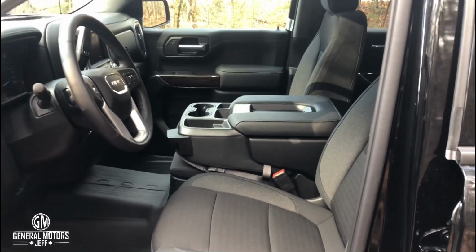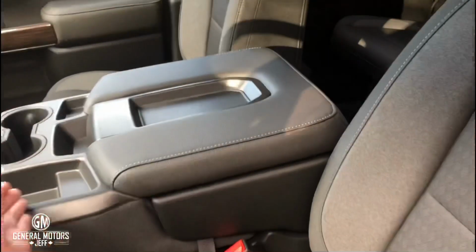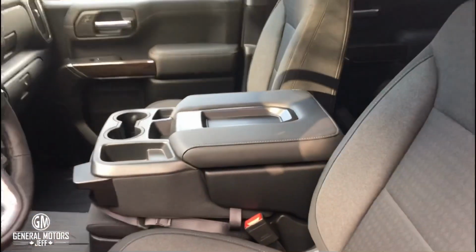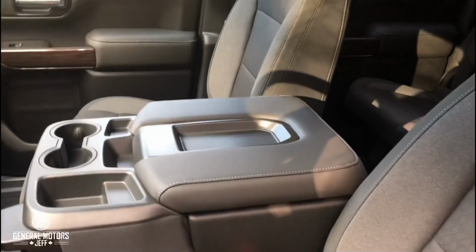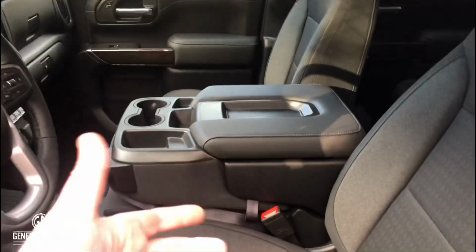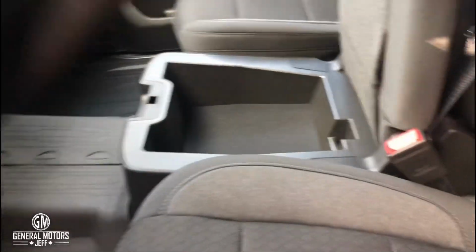If you get into the bucket seats, you can have the big center console that comes down here and a little bit bigger storage area in here. A really cool thing about that when you get the bucket seat model, by the way, is you can actually get a vault that goes inside that. It's an actual safe that goes inside. Anyways, what I like about this though is, of course, you have the storage here. You can lift this up. You have storage underneath there as well, which is pretty cool.